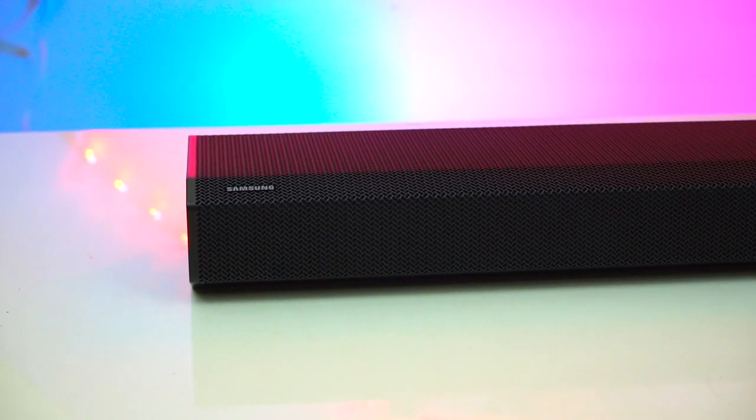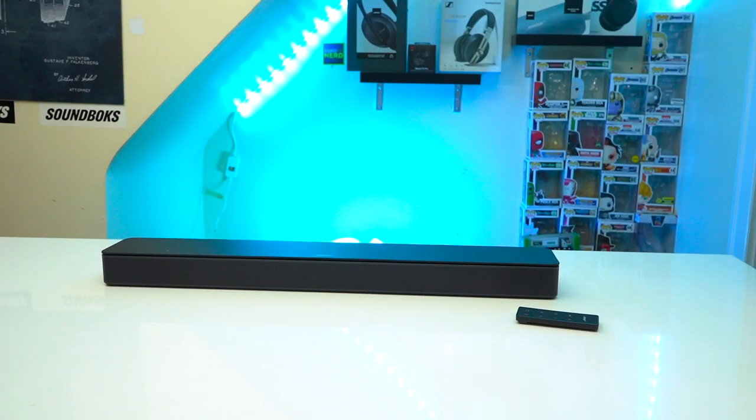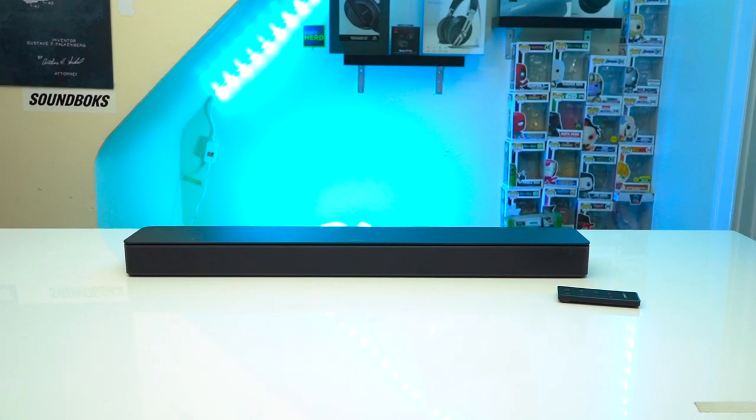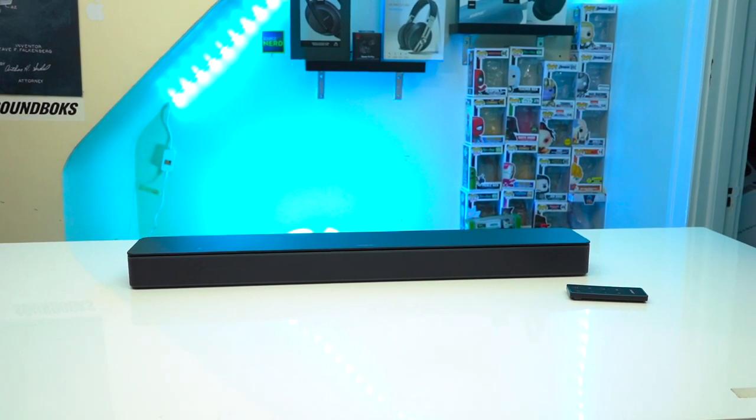Now, like I mentioned earlier, the Q800A doesn't get as loud as these other two soundbars when used by itself. When used by itself, the Samsung Q800A performs more similarly to the Bose Smart Soundbar 300, a capable soundbar, and I absolutely love recommending this soundbar, but this is a much less premium soundbar than the Q800A. However, if you were to use the Q800A with a Q Symphony compatible TV, that's when the soundbar starts to perform just like you'd expect. So we're going to jump into another quick little sound test, but this time around with the Samsung Q80A TV.